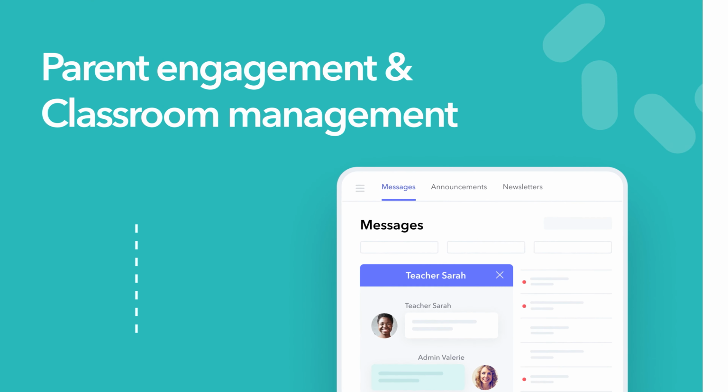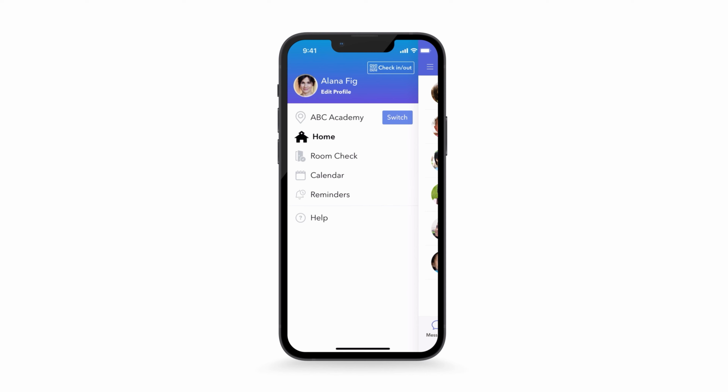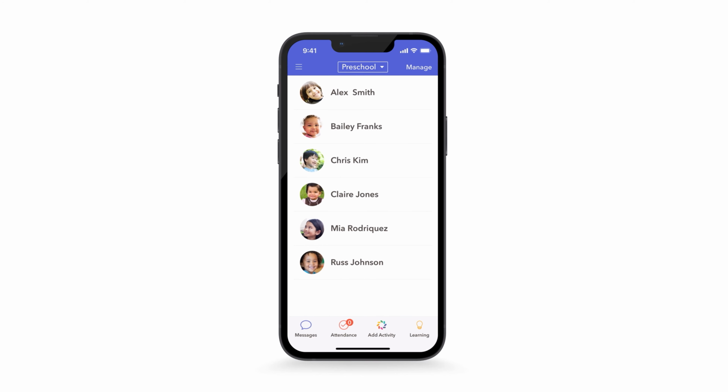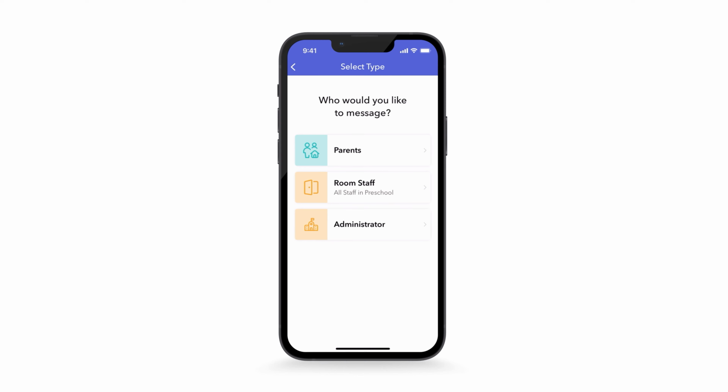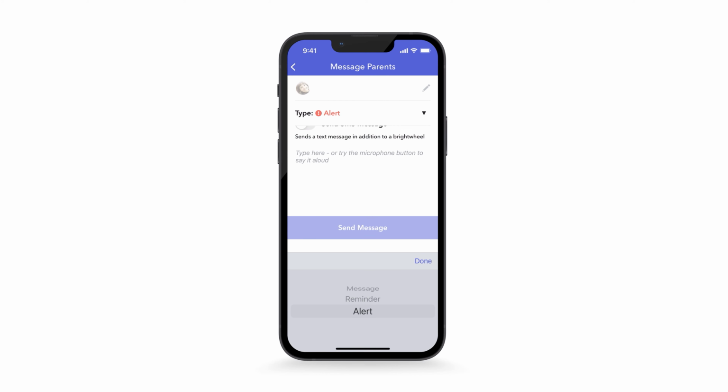Open communication between staff and families is critical to foster a community within the center. Housing that communication in the same tool used for everything else strengthens that communication and the relationship your families have to your program. Admins and teachers can easily send a message to individual parents, classrooms, or all the families at once. It can be a message or a text alert.